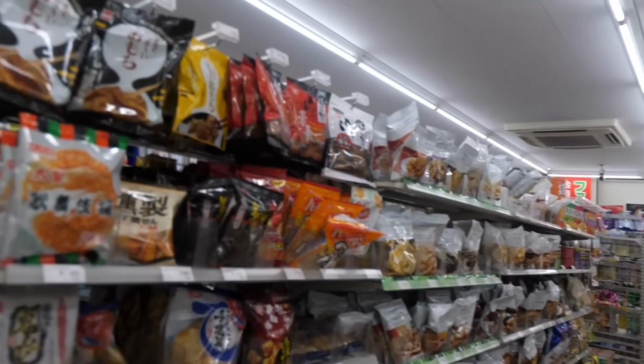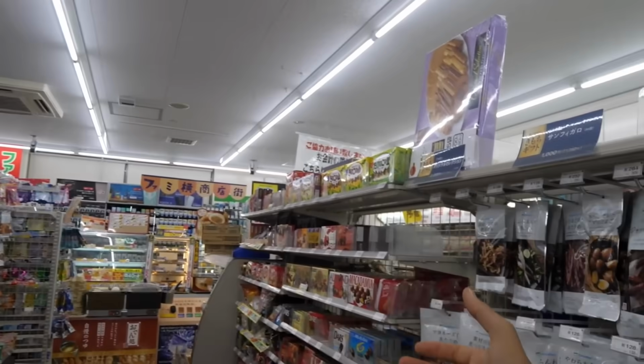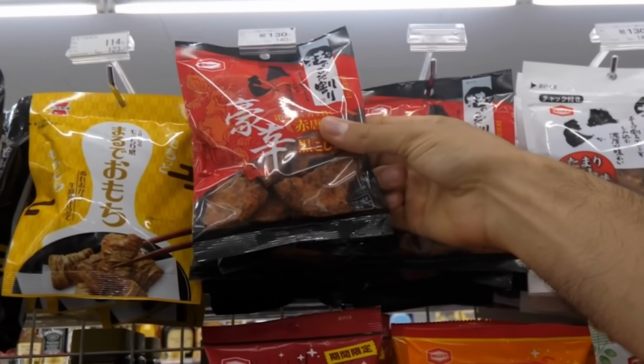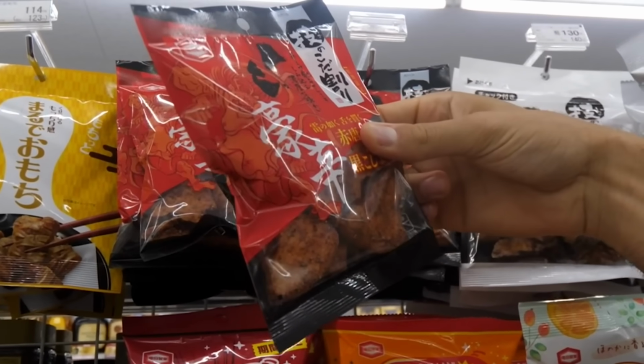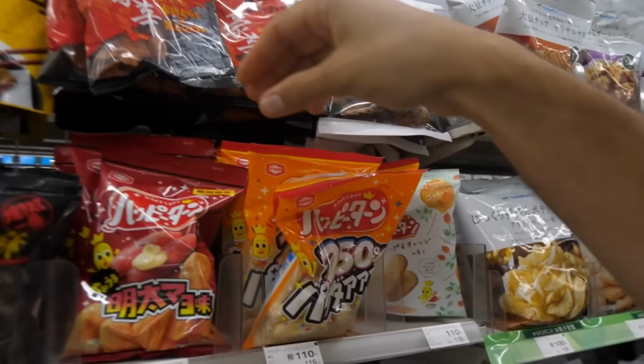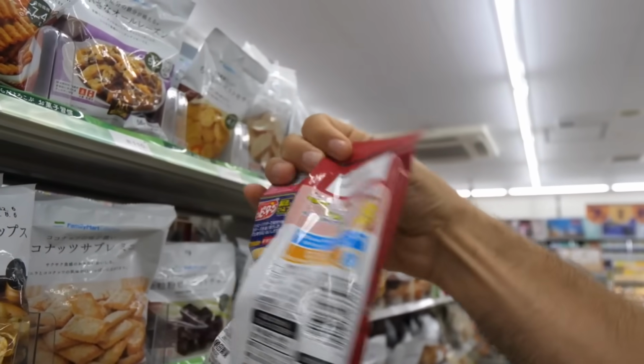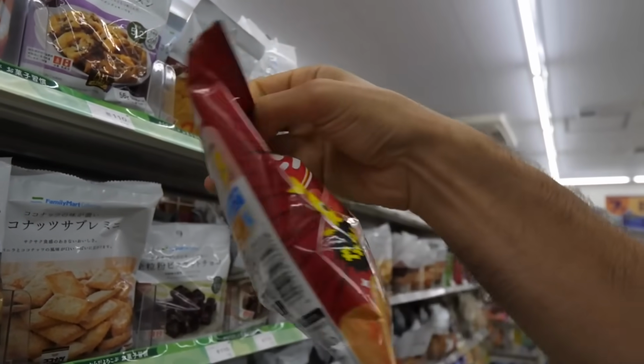And then there is the snack section. This is always my favorite section, just walking around and looking at all the different types of snacks here. Oh geez, why do I do this to myself? This is like some sort of devil guy on the package. Do it for the challenge. What is this guy here? It's like a hot dog, a fried hot dog chip. Okay, that one's like what snack dreams are made of.